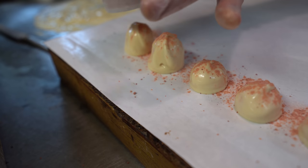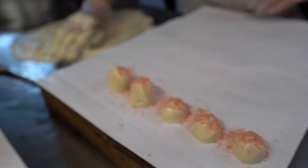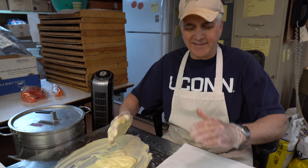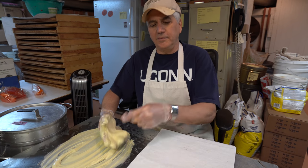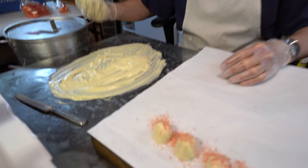I think when Max was doing it, he wasn't filling them enough. When Max was learning, he underfilled them, then he overfilled them, and he's finally got it now. It takes a while. Do you remember when you were starting? Yeah, I did the same thing. I think I made them too big when I first started. And it's normal.